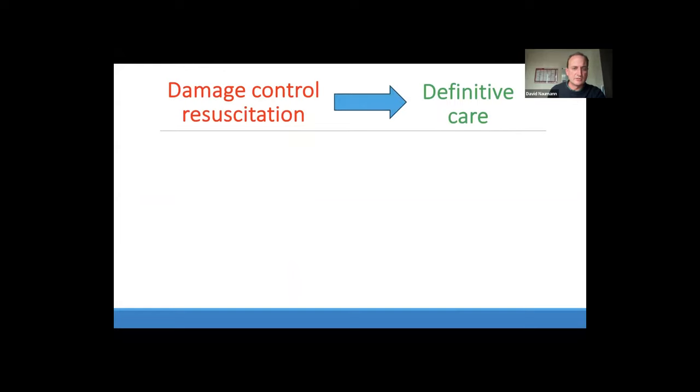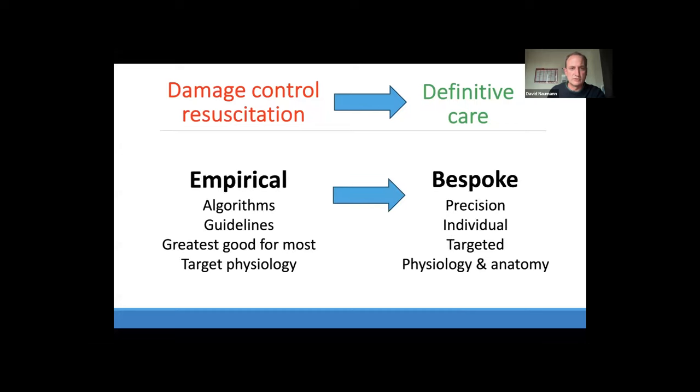And this is a timeline, sometimes faster than others. If you've got a not very physiologically poorly patient, you can go almost straight to definitive care. But if you've got someone with that classic triad of hypothermia, acidosis, and coagulopathy, and then insert into that probably a bit of hyperkalaemia and hypocalcemia. If you have all five of those things, you're in deep trouble, and you need to restore the physiology first.